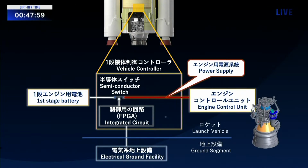And just before the liftoff, well, this is the vehicle controller. This is an orangey looking device, just above the LE9 engine. And after the LE9 engine is started up, the ground facility electrically cuts off the power to the launch vehicle. At the bottom is the ground facility and the vehicle controller. This is linked, and this line is actually cut off.